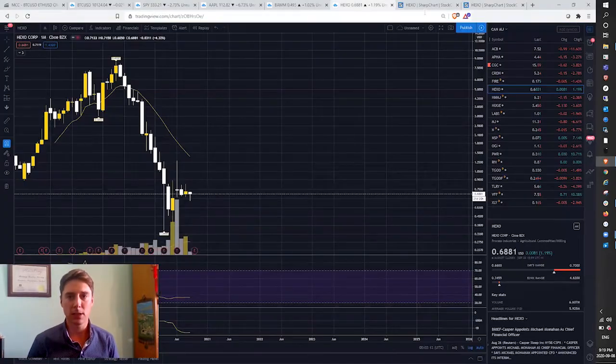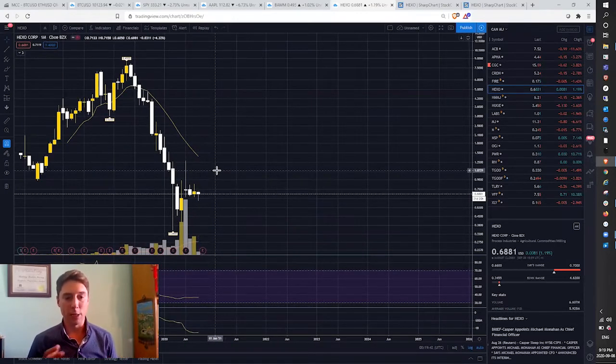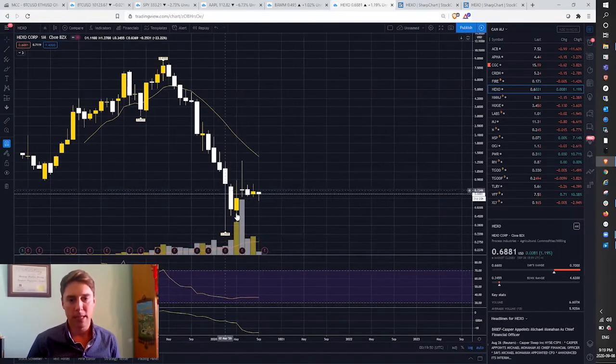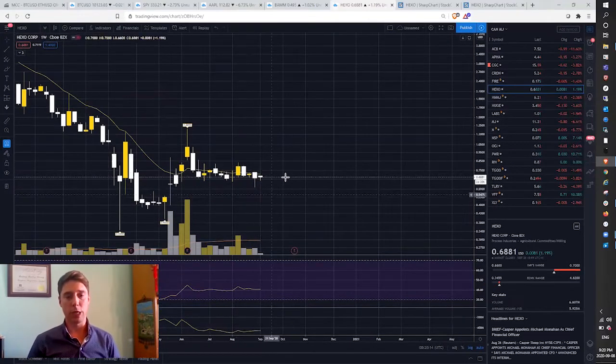So HEXO on the chart has obviously been range bound here and stuck in the 60 to 70 cent mark for quite some time. Taking a look at the monthly chart, you could technically say that we changed the monthly trend because we did form a higher low and a higher high. So we do have a higher low down here at the 40 cent mark. And now we're just looking to set a monthly higher low to continue that uptrend. So how do we know when that higher low is set? Once we change the weekly trend.